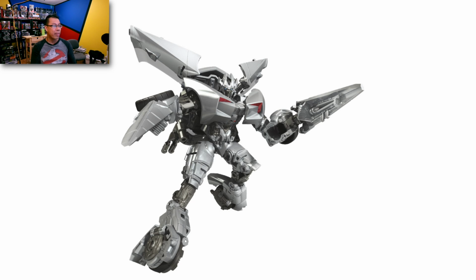Check out this Sideswipe. I like this Sideswipe a lot. It really fixes the issue with the back. The back just has some kibble there. I mean, it's still there, but it looks like they're utilizing it better so that it looks better in robot mode. It actually just makes him look so much better. And I love the fact that he has those blades like that. It just puts some.